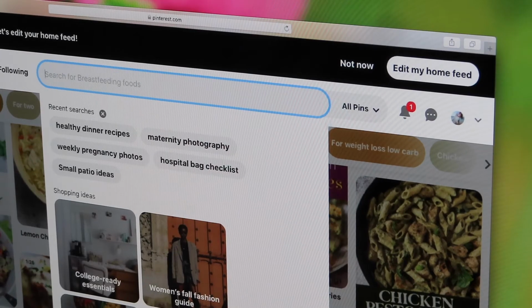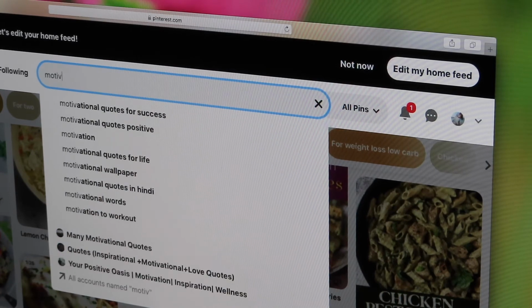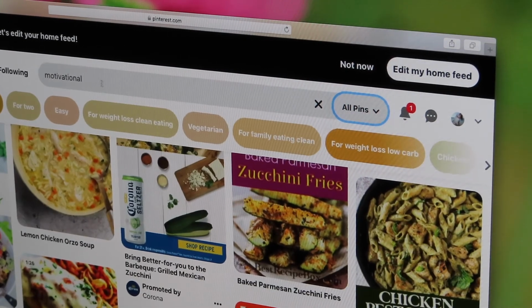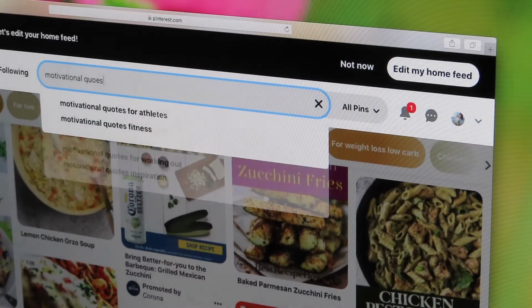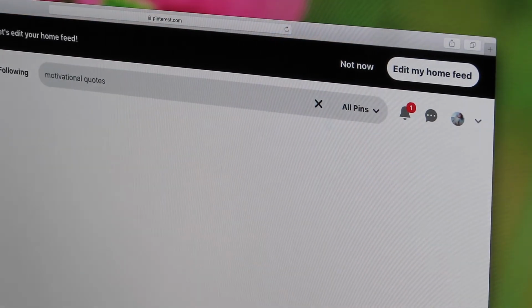My last tip is to have some ways that instantly motivate you. So, we are all going to have those bad days every once in a while. What I like to do is to hop onto Pinterest. I like to type in motivational quotes or inspirational quotes and just read the things that they have on there. And that just kind of gets my spirits lifted.